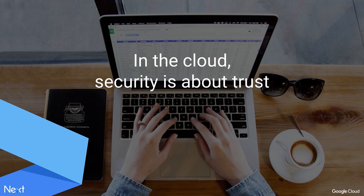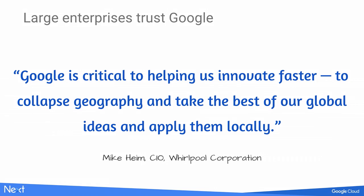So ultimately, in the cloud, security is about trust. And as you saw this morning in the keynote, you had Phil Garland from PwC come and talk to you about how they use G Suite at scale. These trust, security, and compliance features have helped many large customers experience the power of Google innovation and machine learning by going Google. Here's a quote from Mike, who is the CIO of Whirlpool Corporation.